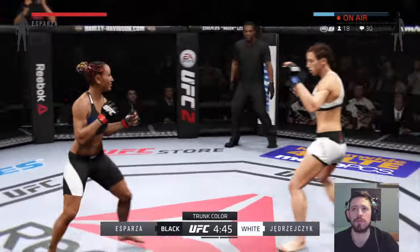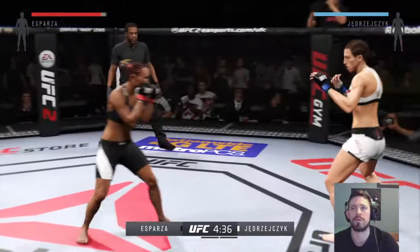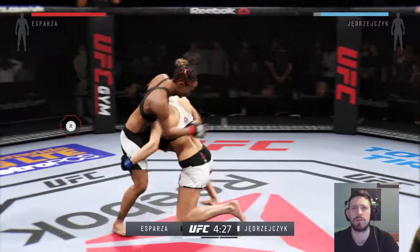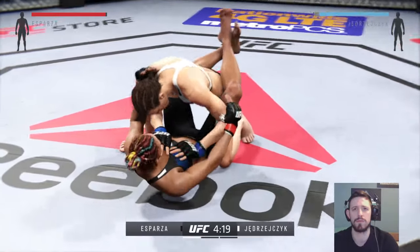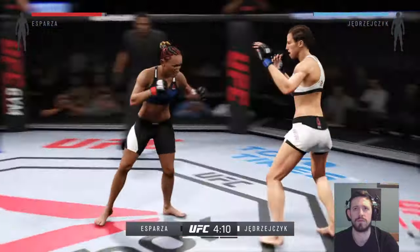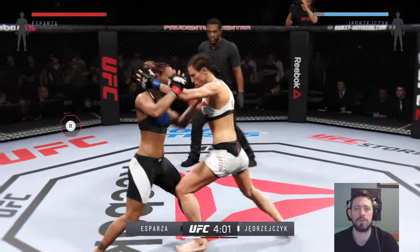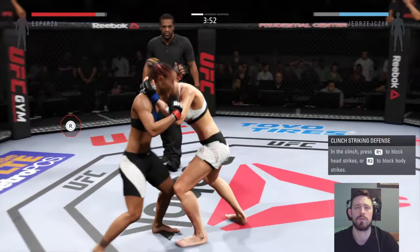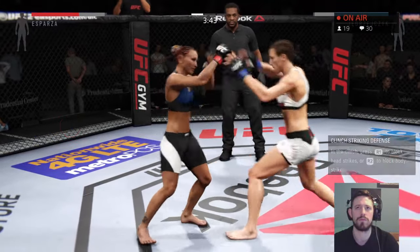Black trunks for Esparza. Joe, what we have here is the classic striker versus grappler matchup. And what she's got is a great wrestling background and will be looking for a takedown as soon as possible. Jedrzejczyk gets the quick takedown. Back up. Nice job avoiding the leg kick. Good pro fighters always move well side to side. And right into the Muay Thai clinch. She locks up the plum. Good hook to the body from the clinch by Esparza.